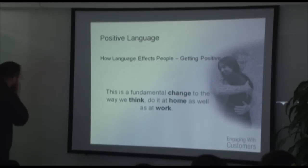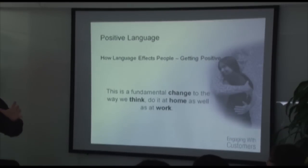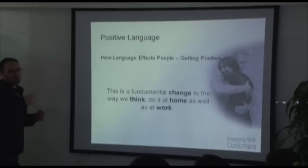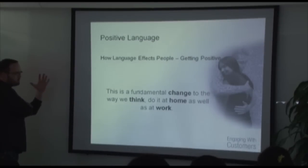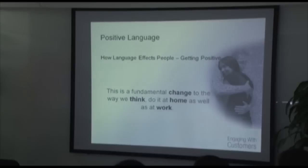Finally, using positive language. It's a fundamental change. Fundamentally, it's so basic, so core to us as humans, so natural, that it's going to take a bit of time for you to get out of the use of negative words. We like to use negative words because it creates an impact, it creates emotion in the people we're speaking to. Because it's a fundamental change, you need to be proactive, you actively need to practice this. You should try doing it at home and at work, because it's not just customers who respond well to this, everybody does. If you speak to anybody in a positive way, they'll be positive back to you. You share emotions. Just try getting into a routine, and then eventually it'll become natural to you.